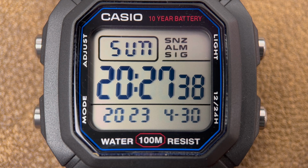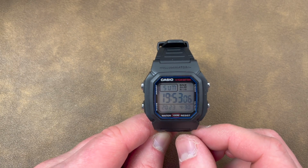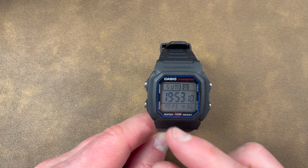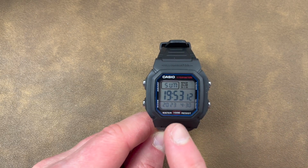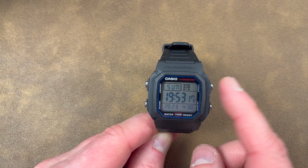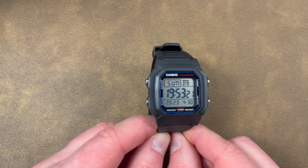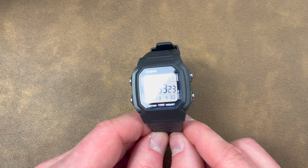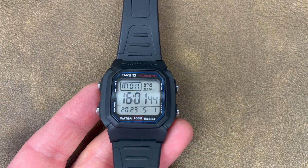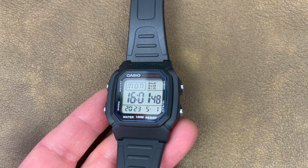I like how the case is quite symmetrical here. I like the fact that you get more on the display in terms of day, date, month, year. That's great. 100 meters water resistance, and the light is a lot better. We'll compare these properly in a moment, but yeah, great. First impressions very favorable.